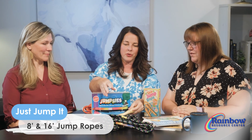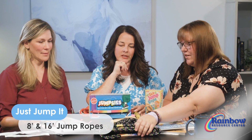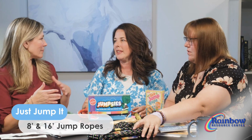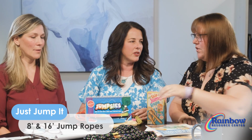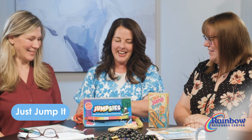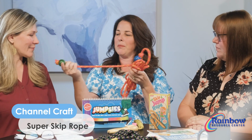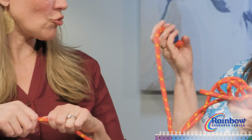And then we have the traditional jump ropes. They're washable. We've got 8 foot, 16 foot. And 8 foot is kind of the standard, more of a single. And then your 16 would be for those where we had maybe 2 people in the middle jumping around. And then this one is pretty fun. It has a ball on the end, so you can hold on. It's 15 foot long.